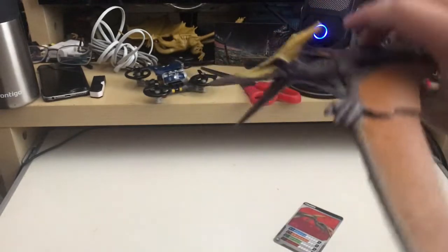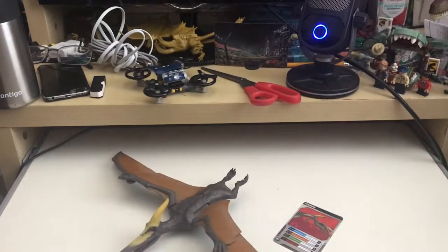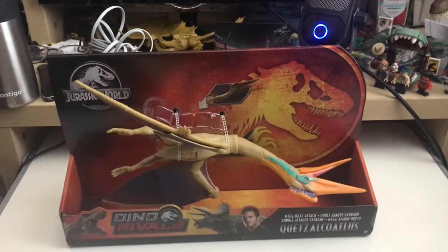I didn't really have much to say on Pteranodons because they're not really my favorite, except for the one that I'm about to do next. So let's do this.